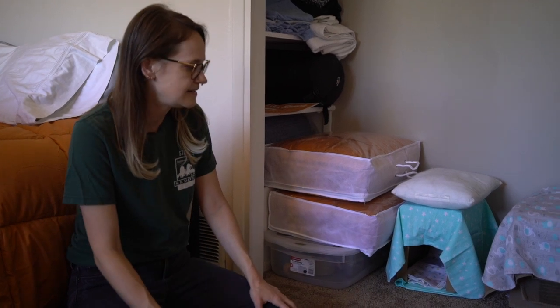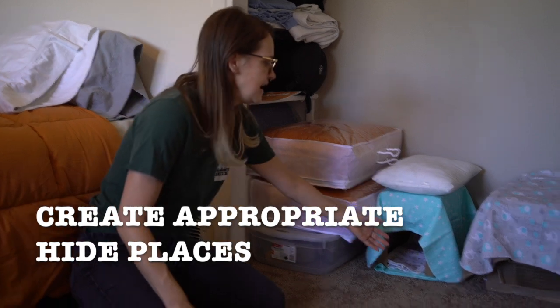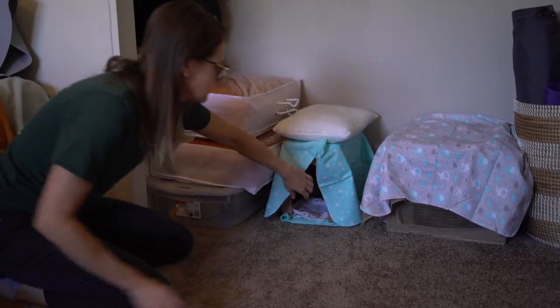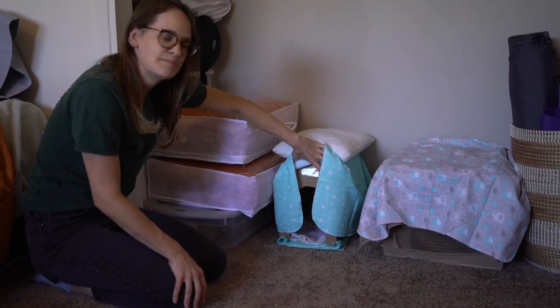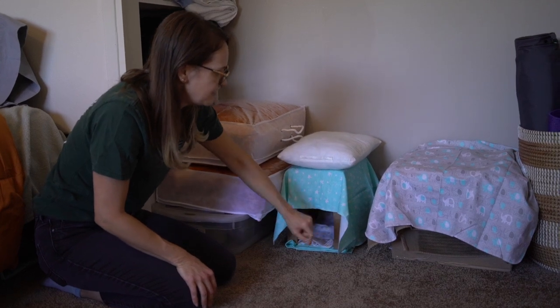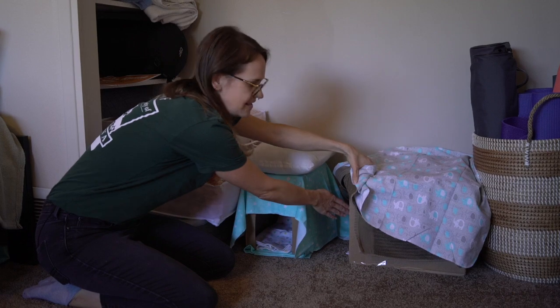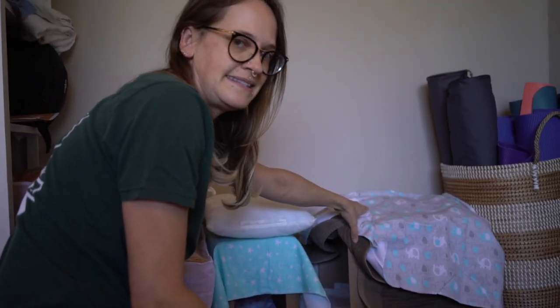So what I've done is I've provided appropriate hide places for the cats. And these are actually really cheap. They're actually just cardboard boxes. And I've cut a hole, and we've provided blankets on the inside and a cover, so they're slightly covered. This one is also a hide box, but the opening is on this side. We want them to feel fully covered and fully safe.